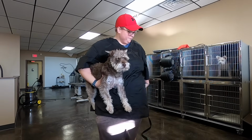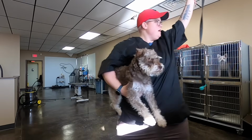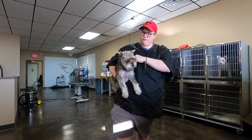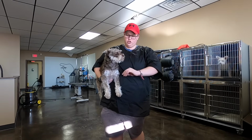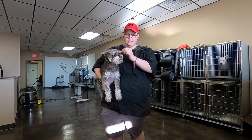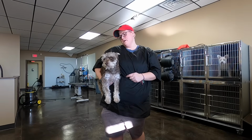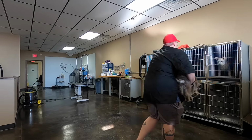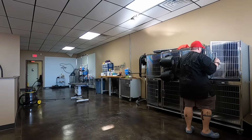Okay. These guys are getting short. The owner wants them short and then just trimmed up short faces, not necessarily a schnauzer cut on this one. So shaved down short face on both of them. So what I'm gonna do is I'm gonna put them in the cage real quick.